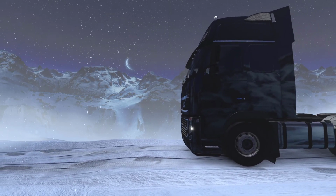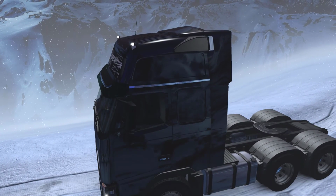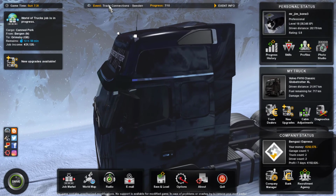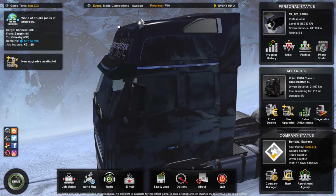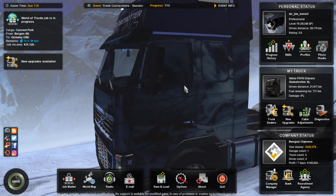Okay, here we are again. ETS to a new beginning, doing the train connection Sweden. We just took a load from or into Norway from Sweden.